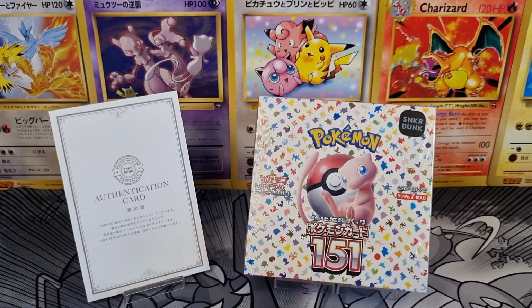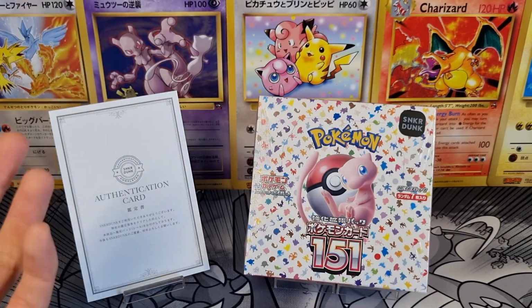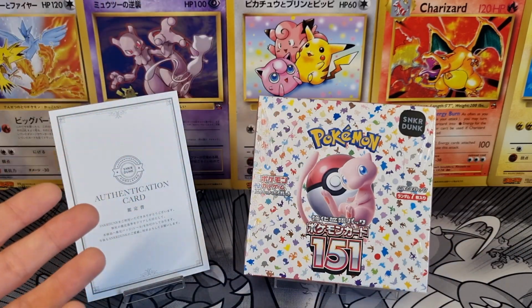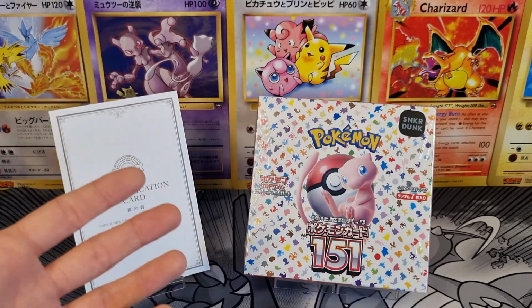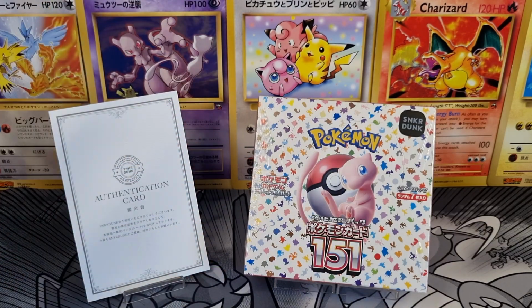But also, I wouldn't be surprised if resealed stuff has been sold on SNKRDunk, because ultimately, most people don't make videos. And once you get into older booster boxes, it gets even more complicated, because with older booster boxes, the person selling on SNKRDunk might not even know that they have a resealed booster box. That's a common issue with vintage Magic, vintage Pokemon. The owner doesn't even know they have something that's fake or resealed.